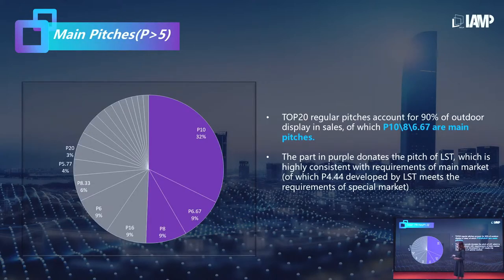As you can see from the chart of the pitches, the top 20 regular pitches account for 90% of the outdoor LED display market, as we can see from the sales line. But pitch 10, pitch 6.67 and pitch 8, the large pitches, still dominate in the outdoor display market, especially pitch 10, which still plays an important role. And the part in purple shows the pitches our LST developed: pitch 10, pitch 6.67 and pitch 8, which will cater to the market demands with large market capacities. So that's the reason we developed the LST series.